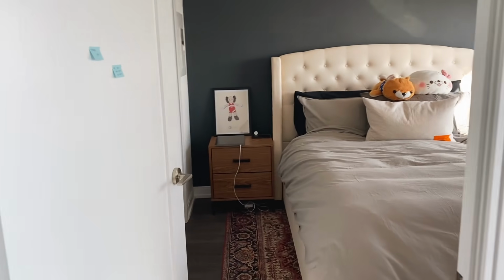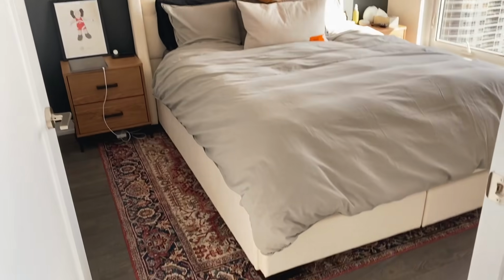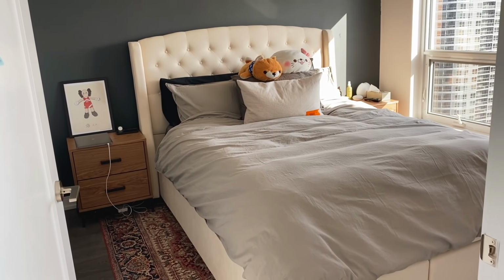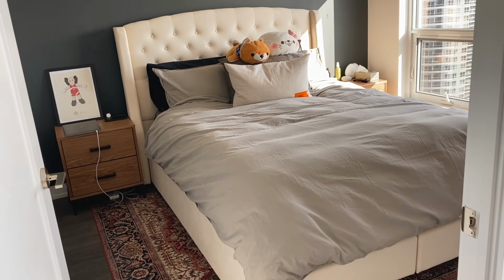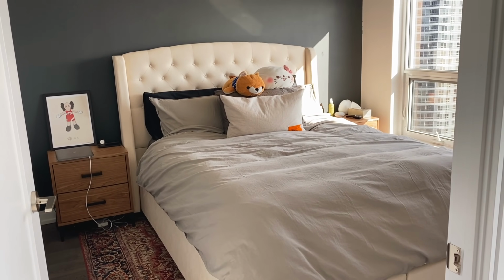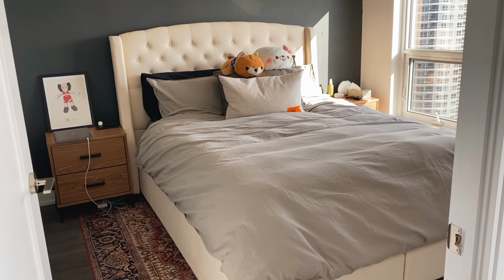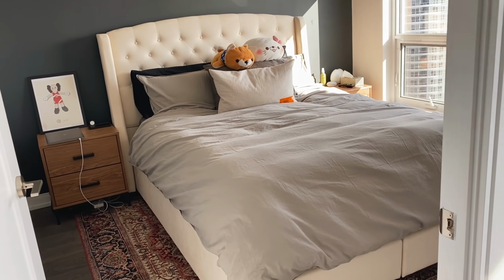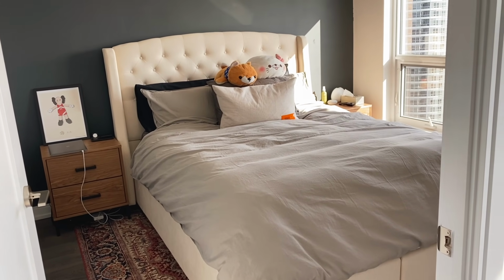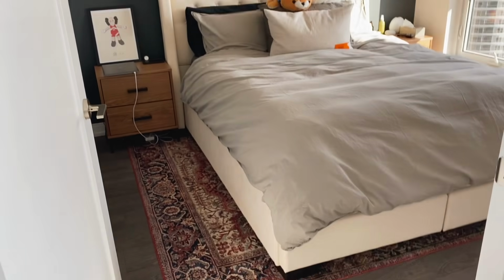Okay, last room of the condo is our bedroom. We just got our bed and I'm super excited for it because we've been sleeping on the floor with our Casper mattress for about 2 months. And honestly, having a bed frame to put the mattress on and sleep in is a huge game changer. I feel like I get into better, deeper sleep now because it feels better for my back. So this is the setup.